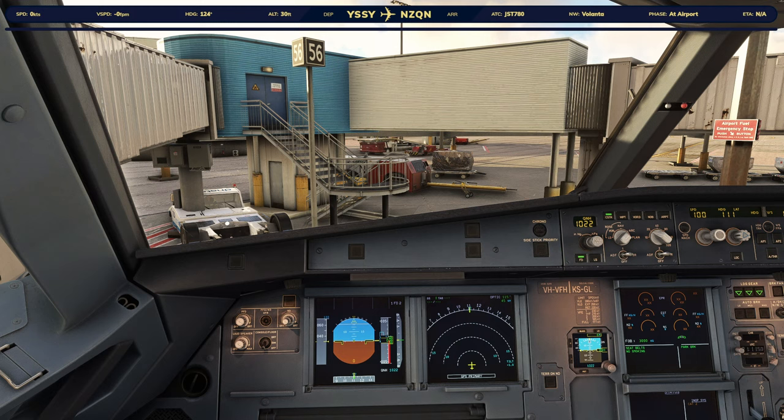Sydney clearance, good morning. Jetstar 780 at stand 5-6. Request clearance to Queenstown. Jetstar 780, you're cleared to Queenstown via the flight planned route. Runway 16 right, Sydney 3 departure. Climb via the SID 5000. Squawk 1247. Departures on this frequency.